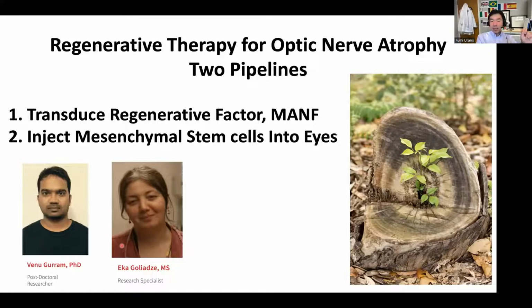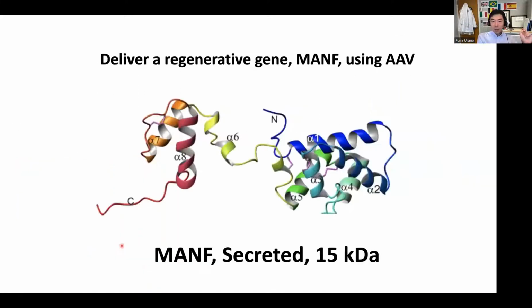So these are the ongoing projects, mainly done by Venu Garam, who was trained in France, and Cécile Delato, our good friend, was one of his committee members. He came from France to develop new therapy for optic nerve atrophy, a fantastic scientist. And Eka is a research specialist. She is also from Europe. So they are working on these projects.